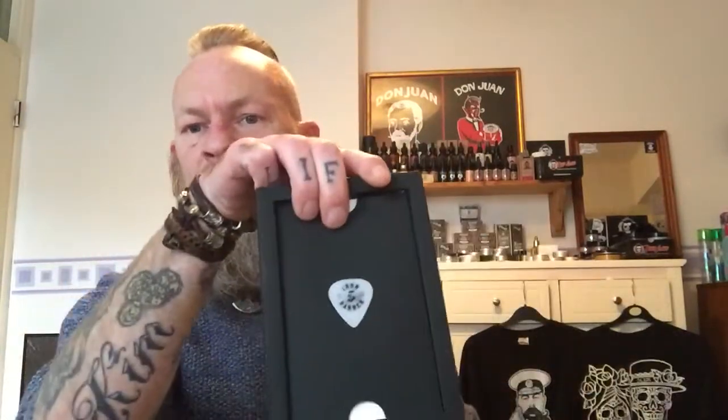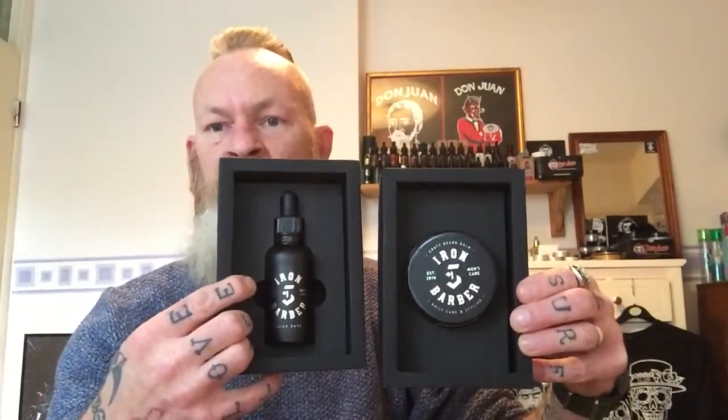Inside the other one, exactly the same again. Little guitar pick. Then inside of that, you get your booklet again. And inside of that, you get your beard balm. So the packaging is very, very nice looking for the products that they send through. Nice cardboard box as well, which is nice because obviously recycling and everything else like that, and environmental and everything else.